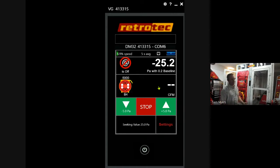So I can do a couple of things. I can just hit stop and re-enter 50, or I can just use these buttons on the side to jog it up. So I can see here on the bottom left that it's seeking 25. So if I just keep bumping it up to 50.